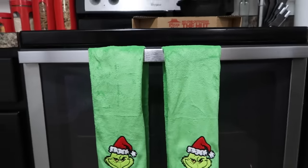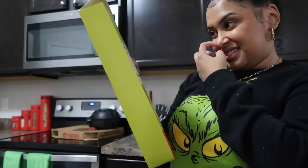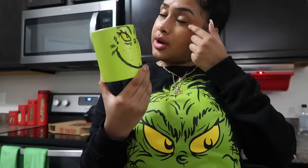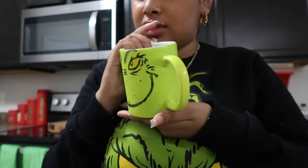They go to Grinch towels for the kitchen. Cute. We got a little milk, y'all. It says hot water or milk. And I think my other Grinch mug is in the garage. I got this mug. We had a sister date where we painted Christmas mugs, and I actually painted this myself. You probably could tell. So, yep.